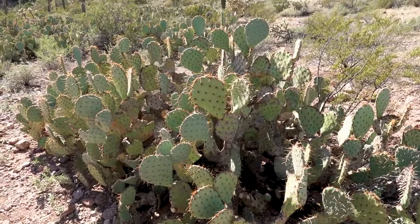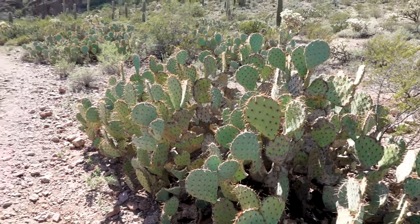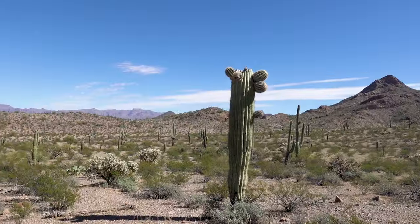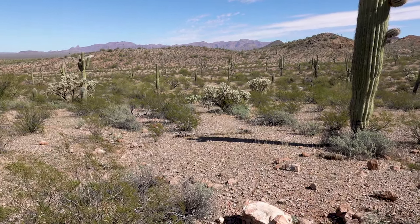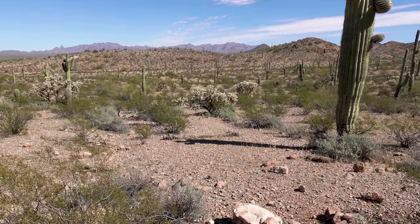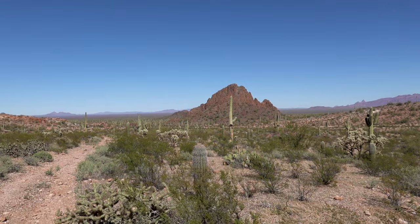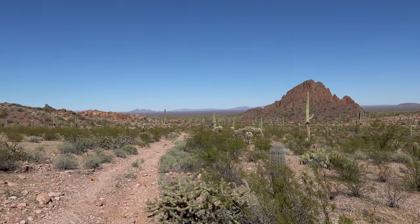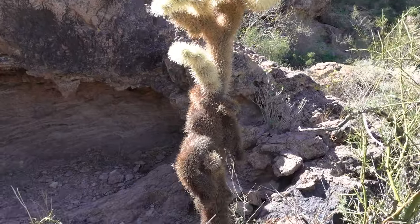So enjoying the 77. Taking a look around at some of the different types of plants and all different types of cactus in this national park. This is the prickly pear. We've got the saguaro. Just beyond it, you can see the chain fruit cholla. Gorgeous. Teddy bear cholla.